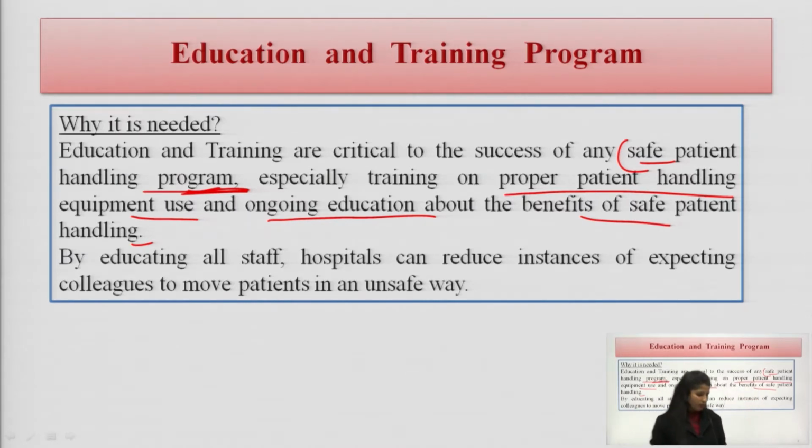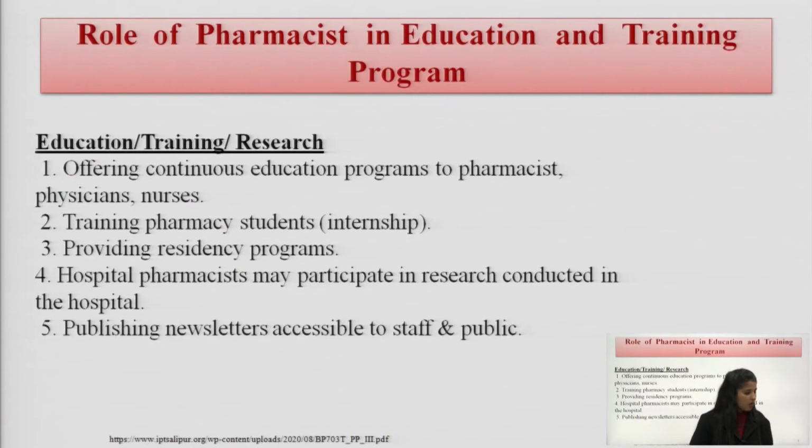They are going on in a hospital, in various departments, especially if I talk from the pharmacist perspective. They are giving training to undergraduates, graduates, and postgraduates as well. They are also participating in clinical trials, and they are giving awareness programs. In that way, education and training programs continue in the hospital.